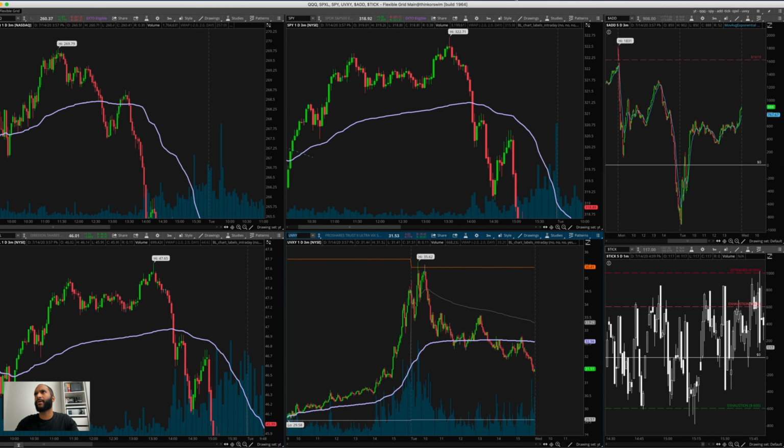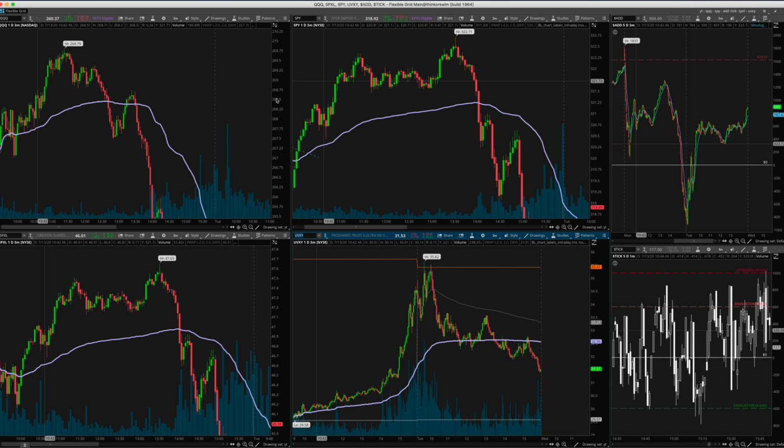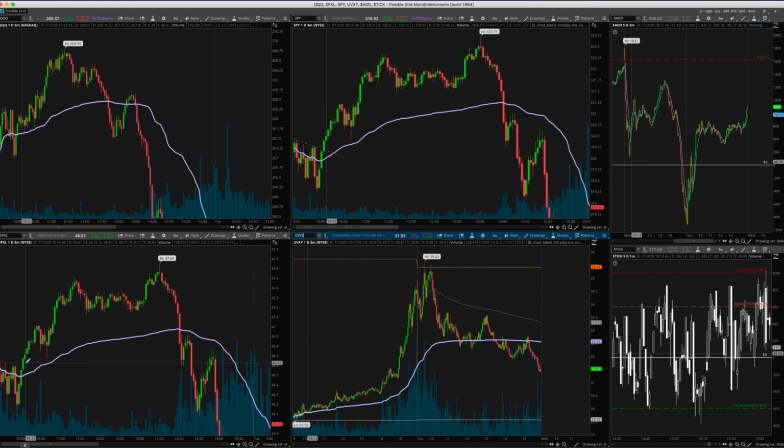If I pull this over here, this is the same SPY, the Qs, we have the ADD and the tick. We have these two ETFs, which are also very important to watch for divergences. We had the SPXL, which is a bullish ETF. It means when the SPY goes up, this will also go up, but it's a leveraged ETF, so it will go up more than the SPY. If the SPY goes up 1%, this might go up 2 to 3%.